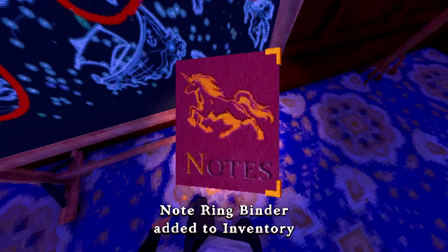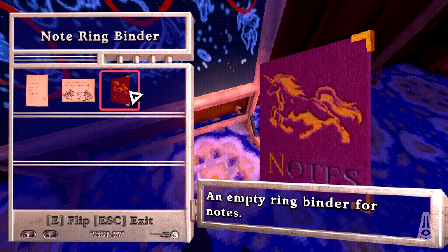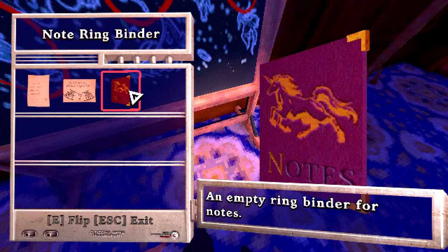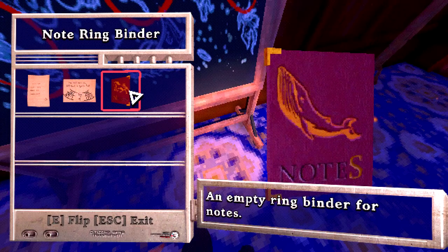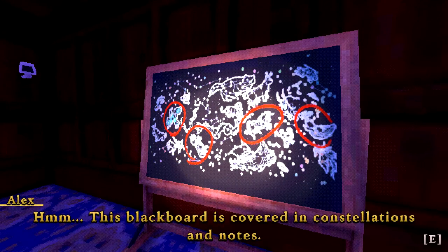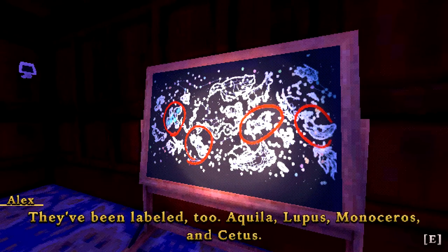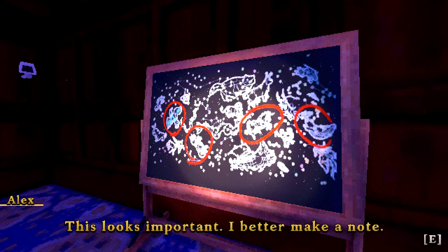What's this? A binder. A note ring binder with a unicorn on it. Huh. Let's take a look. Yeah, it's empty. Alright, so, we're getting this unicorn again. N. This whale is S. So, north and south? Maybe. This blackboard is covered in constellations and notes. The eagle, wolf, unicorn, and whale are circled. They've been labeled too. Aquila, Lupus, Monoceros, and Cetus. This looks important. I better make a note.